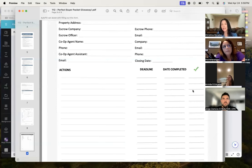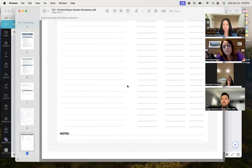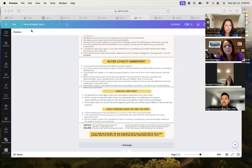You have all these things, and then this keeps them on schedule, and it gives them a task, something to do. And especially when they're really busy, you're going to have those clients that are supremely busy and just CEOs or whatever, and they don't have time. This is going to help keep them on task. And you definitely want to have some kind of task list for yourself as well.